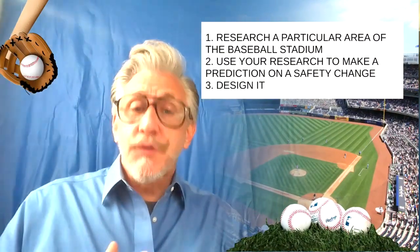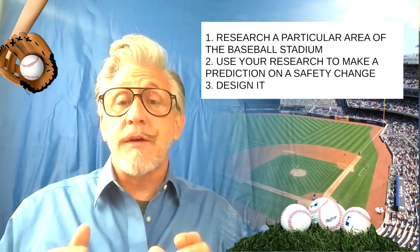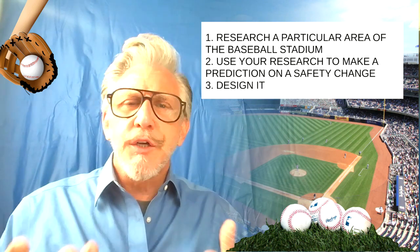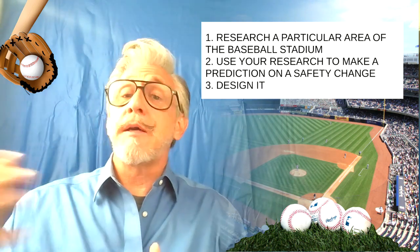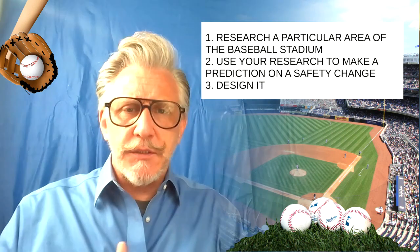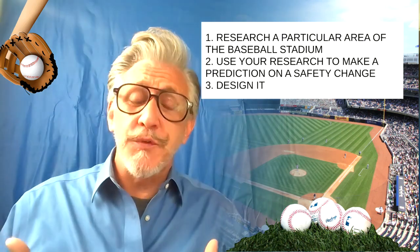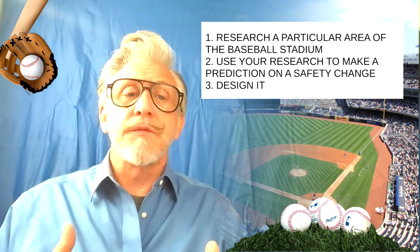So here's what I want you to do. I want you to do a little bit of research about a particular area of a baseball stadium. Look at the history of how people got in and out of stadiums. Look at the seating history. Look at the concessions history. Even the idea of using restrooms within a stadium has evolved over time.